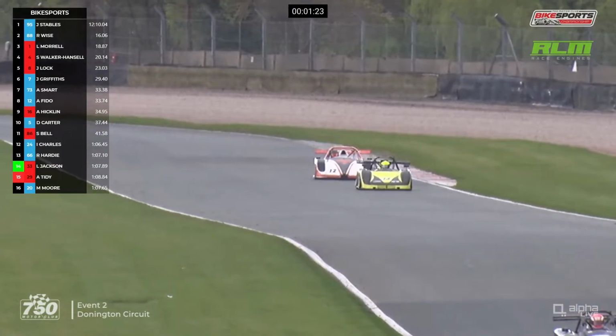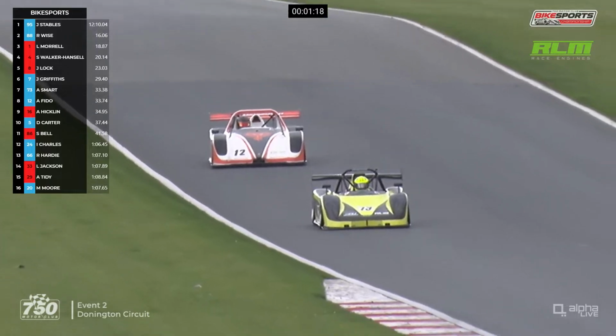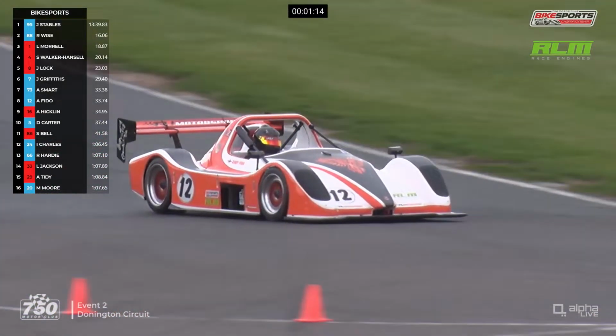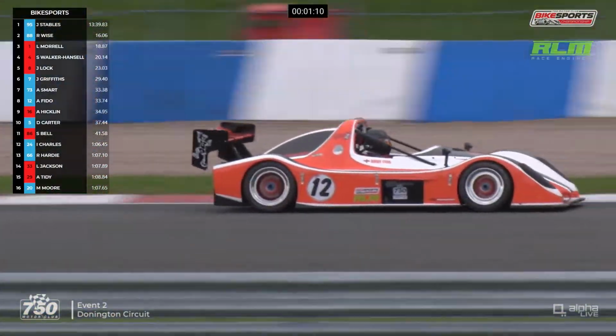Joe Stables is getting the move on. 1 minute 29.29. It's half a second now out of Scott Mattel's lap record, so he's getting closer to it. Is he going to have one last go as he goes on to the last lap of the race? Everyone else still working lap 9.